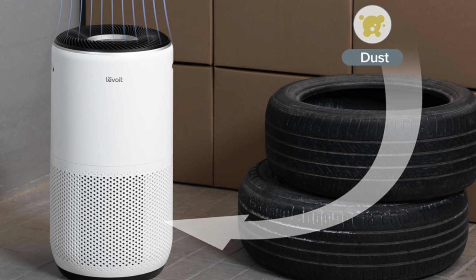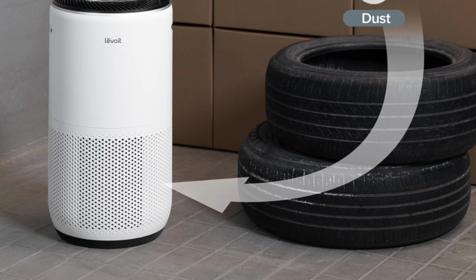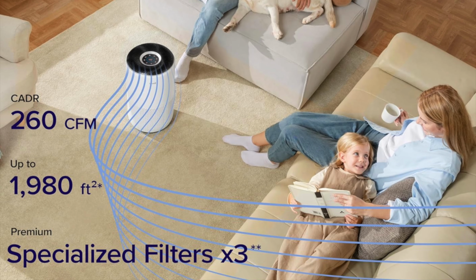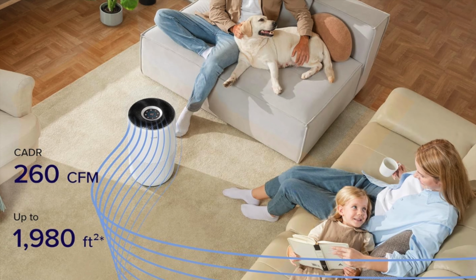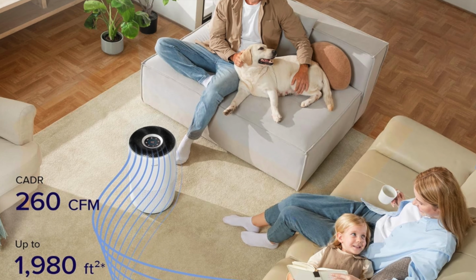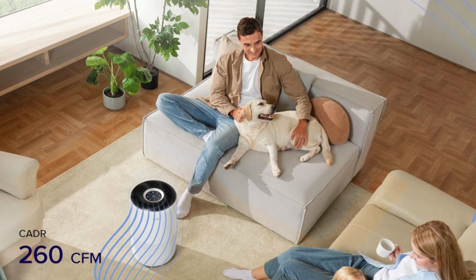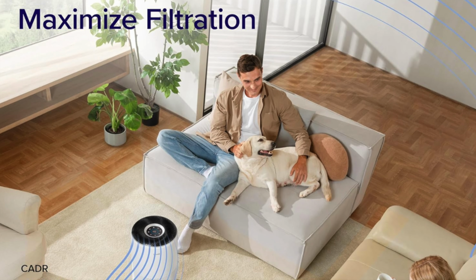Energy Star certified as well, cleans the air and doesn't nuke your electric bill. That's a win for you and your guilt-ridden conscience. So who's this one for? Well, ideal for tech nerds, open plan homes, or anyone trying to detox the air in a space the size of a small airport terminal. If you want a purifier that looks sleek, thinks smarter than most politicians, and doesn't sound like a hairdryer on meth, this is your air cleaning soulmate.